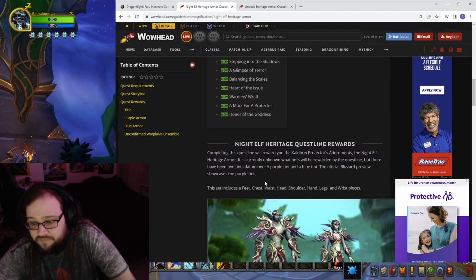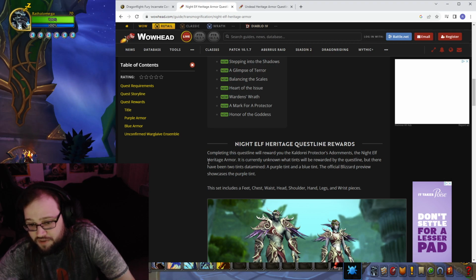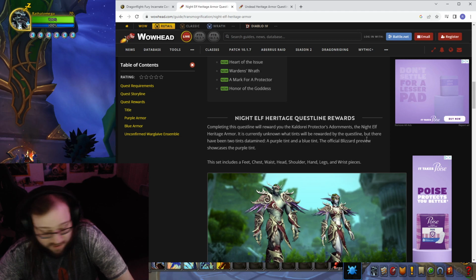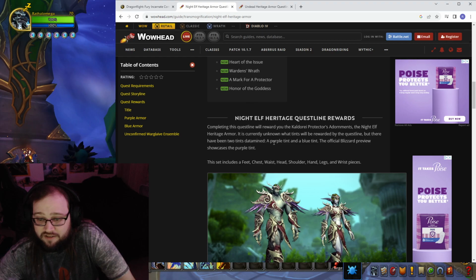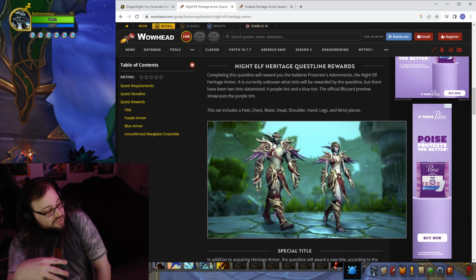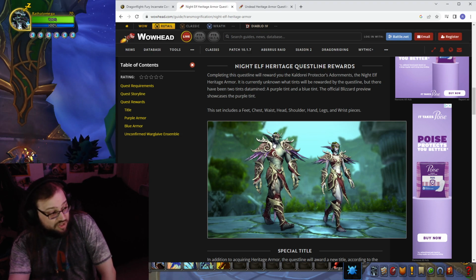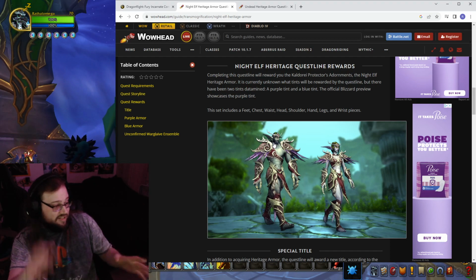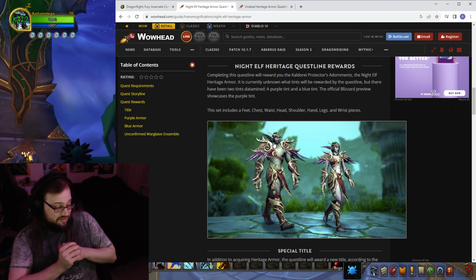Alright. So completing the questline will reward you with the Kaldorei Protector's adornments, the Night Elf Heritage Armor. It's currently unknown what tints will be rewarded by the questline. Like I said, we don't know, but there have been 2 tints data mined. Okay? That's the thing. We had 3 tints for the human and orc, and then they announced them with all the tints, right? It showed all the tints. Blizzard showed all the tints. Okay? They haven't done that with this, which is weird.